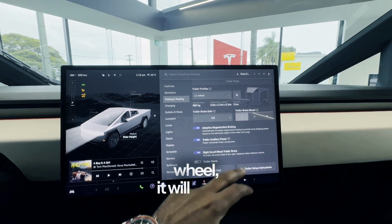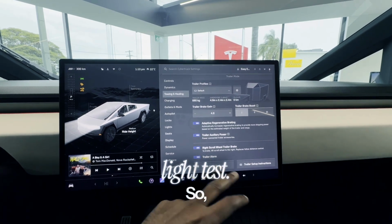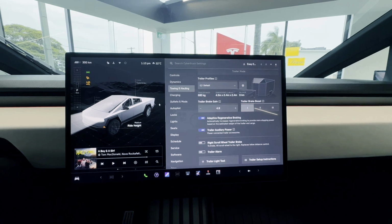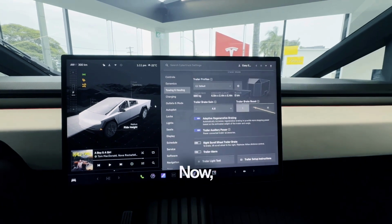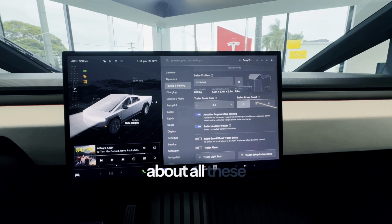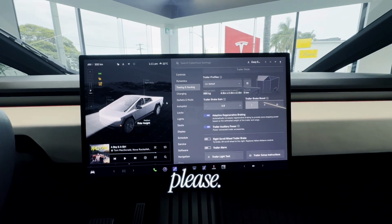Right scroll wheel will do the trailer brake, and then trailer alarm, and then we'll have the trailer light test. So once you fix the trailer, you can actually activate that. That is really cool. Now, I don't own a trailer, so I don't know much. So if you know more about all these trailer functions, you must put that in the comments, please.